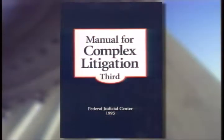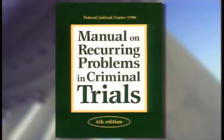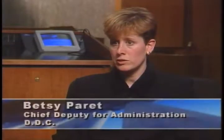The FJC, the Federal Judicial Center, puts out some great materials. There's a book in complex litigation, civil litigation, which is very helpful. There are books in managing complex criminal trials, which are very helpful. The nice thing about the federal judiciary is everyone's seen it before, and if you haven't, someone out there has, and always is willing to share advice, counsel, and guidance to make the process easier for you.